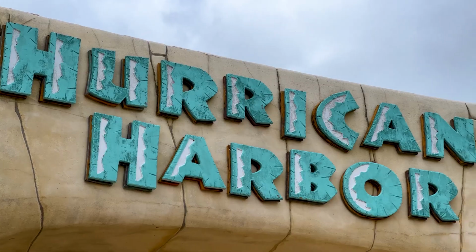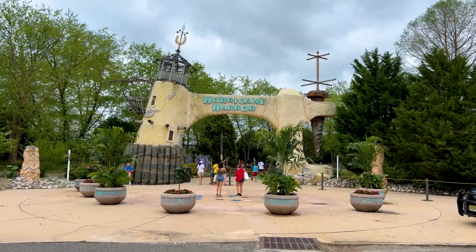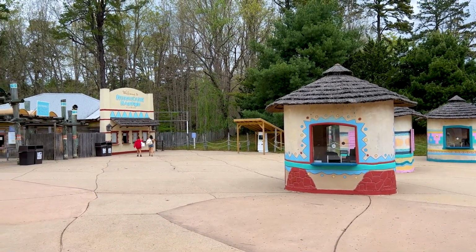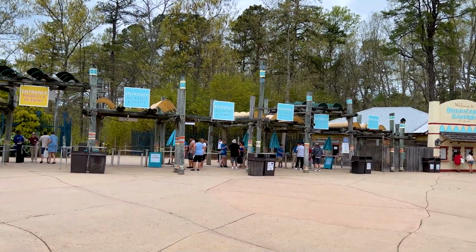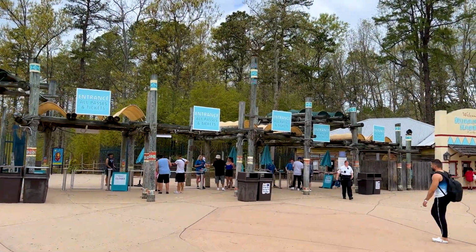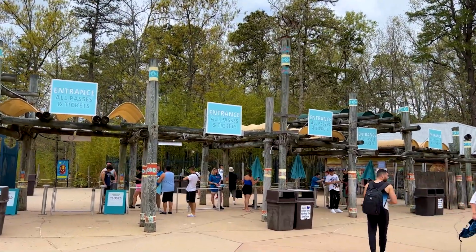So let's go inside. It's such a beautiful park, underrated in my opinion, and we'll show you why we love Hurricane Harbor. So Hurricane Harbor is themed to an island that's just been hit by a hurricane, obviously. And that's the theming. It's very tropical, kind of a Caribbean theme. I love it, but I'll tell you some of the things I don't love so much about it after 22 seasons.